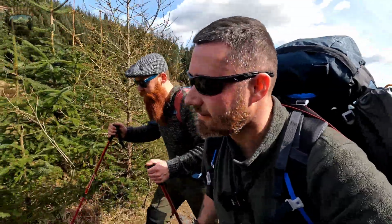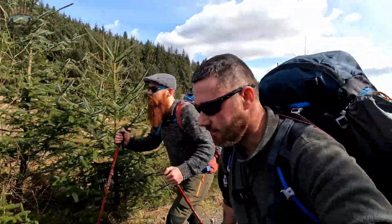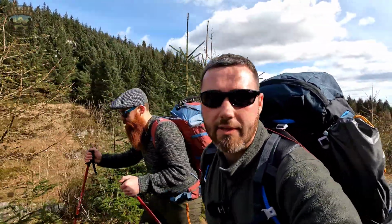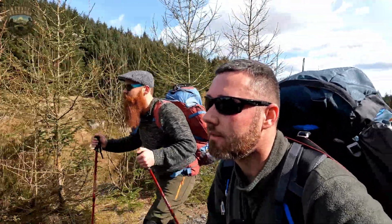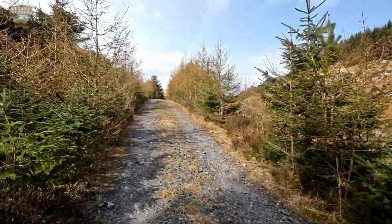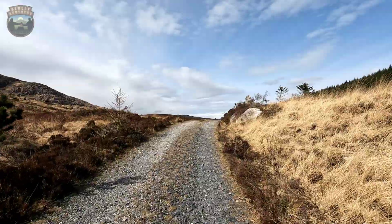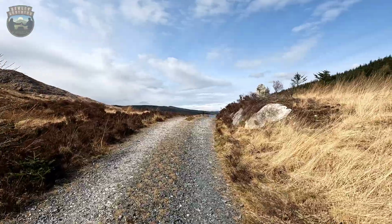Remember there was a plaque at the top, something to do with a horse. There's a horse here called Maggie. I don't know what she done. She must have had to cart things up here for some reason or another. Yeah, that little hill, Andy, it was a false summit. I think the path winds round to the left. So just over this hill, Loch Grannoch should be coming into view.